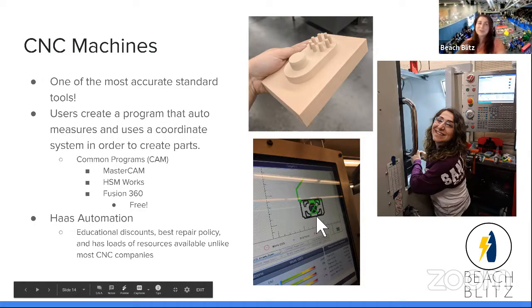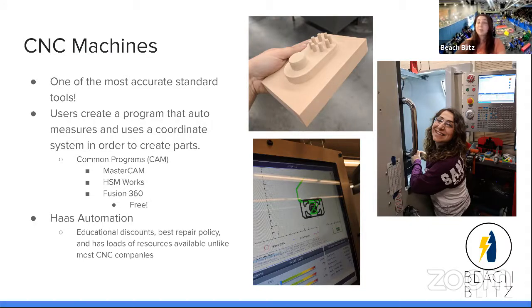You always want to do that first because your machine will tell you if there's any errors, if there's any collisions that you might have not seen in your software. And you just want to look at it before. I have crashed CNC machines in my day, and you don't want to do that.